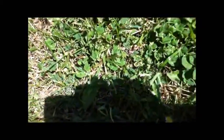There we are. So I'm going to pick the flower. Can you see that okay? The flower. So I'm going to pick it. And I'm going to pull the petals off and then it's going to eat them. Just wait a second, I need to put the camera down, sorry.